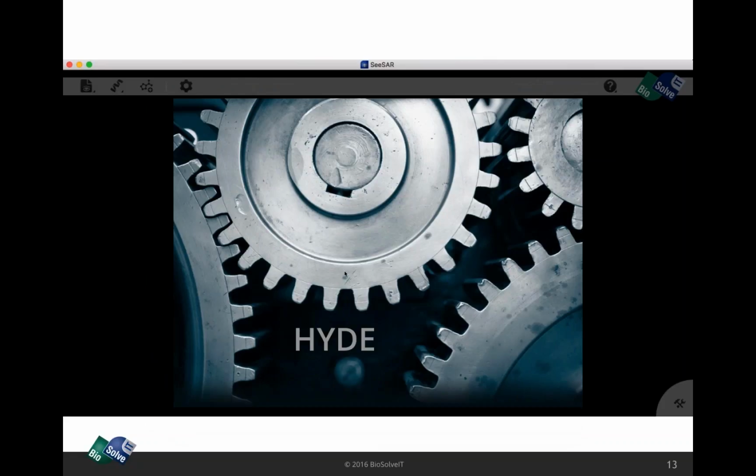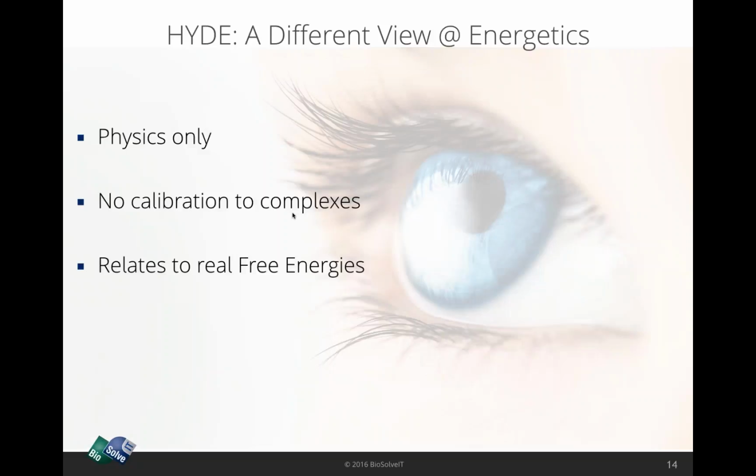In order to calculate the affinity, we use a scoring function called HYDE. And HYDE is for hydrogen bonding and desolvation. Hydrogen bonding and desolvation. And this scoring function takes a very different view at energetics. It is based on physics only. So that means it can be applied to a variety of complexes.